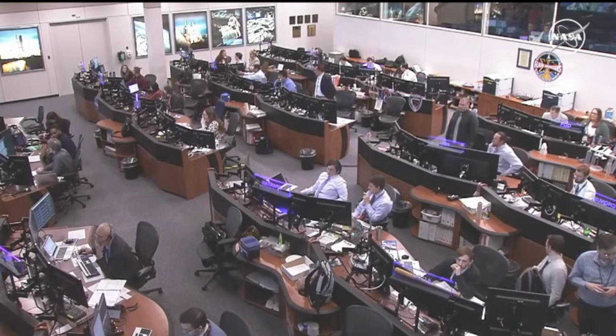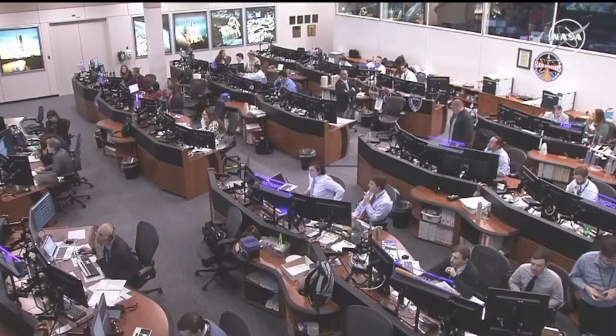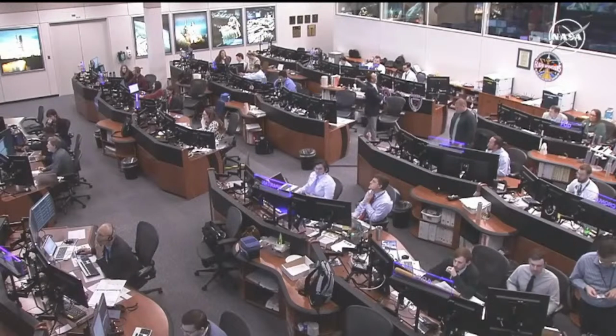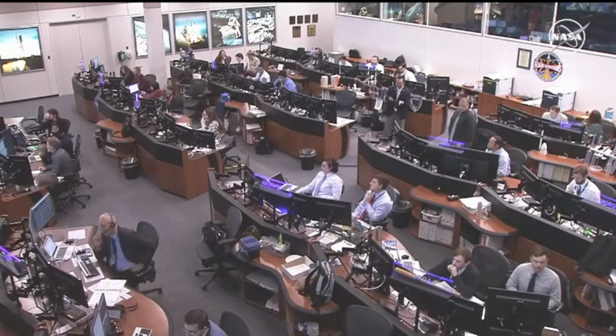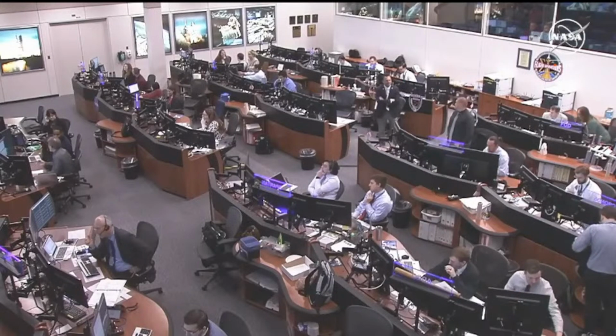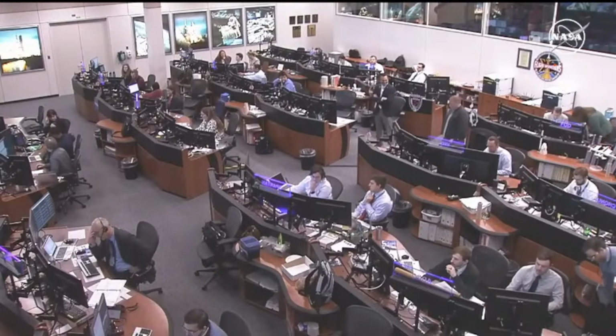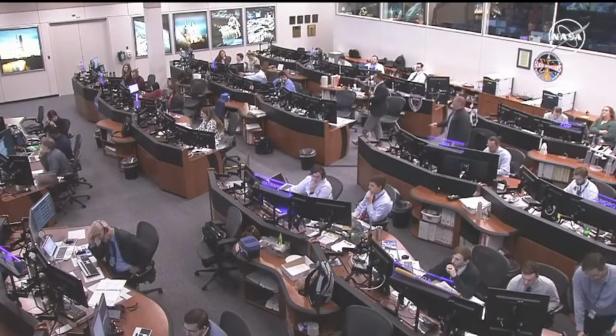Today's port relocation is occurring ahead of the crewed flight test of the Boeing Starliner vehicle, which will carry NASA astronauts Butch Wilmore and Sunny Williams to the International Space Station for a week-long test flight of the Starliner vehicle. That launch is scheduled for Monday, May 6th at 10:34 p.m.